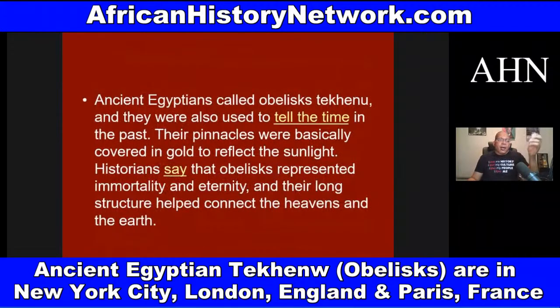Now, ancient Egyptians called obelisks tekenu. You'll see different spellings for tekenu, and they were all used to tell the time in the past. Their pinnacles were basically covered in gold to reflect the sunlight. Historians say the obelisk represented immortality and eternity, and their long structure helped connect the heavens and the earth.